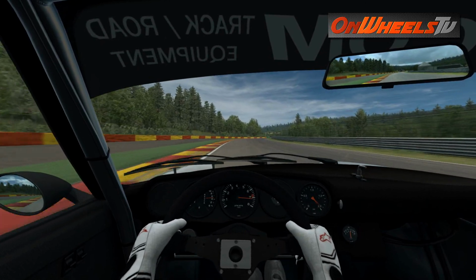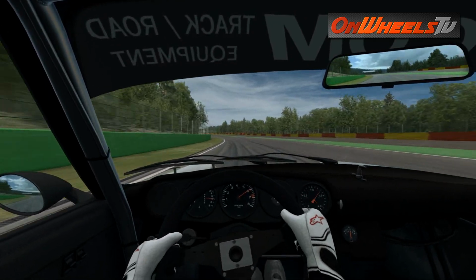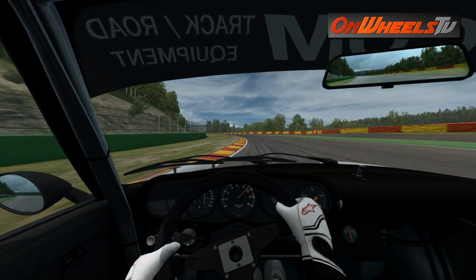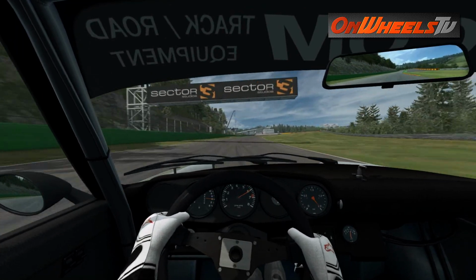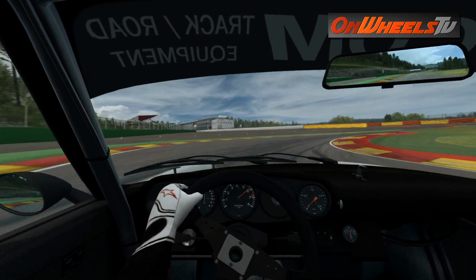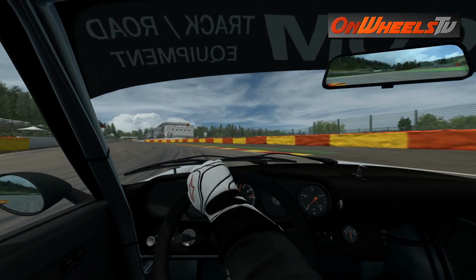Look at this. I'm always having to control the car, because the power delivery is so intense. I'm always driving the car, in the straight line and in the corners. You also have to be really careful about the braking, because if you exaggerate and try to brake as late as possible, sometimes this can happen.